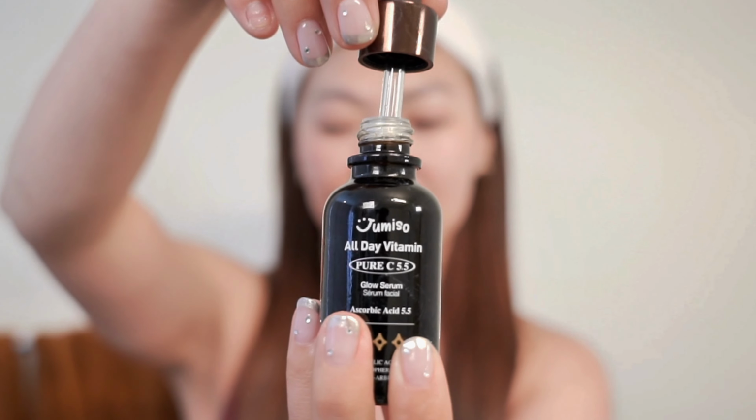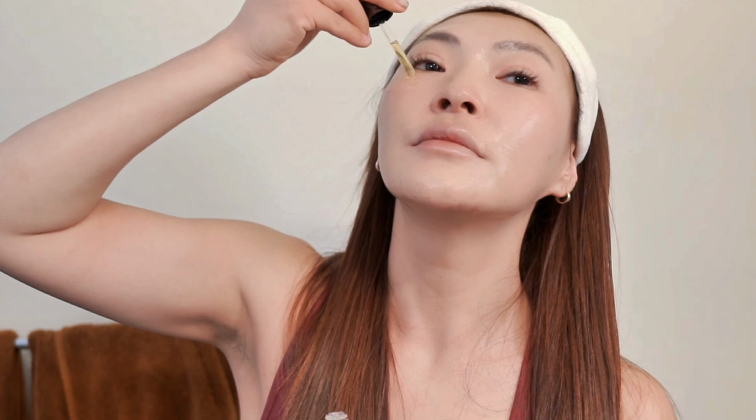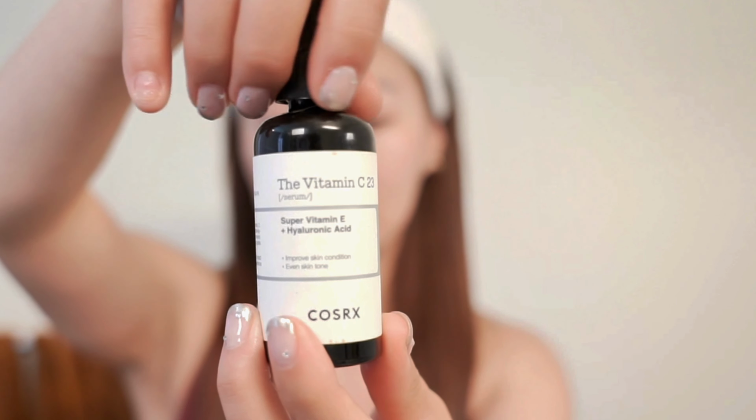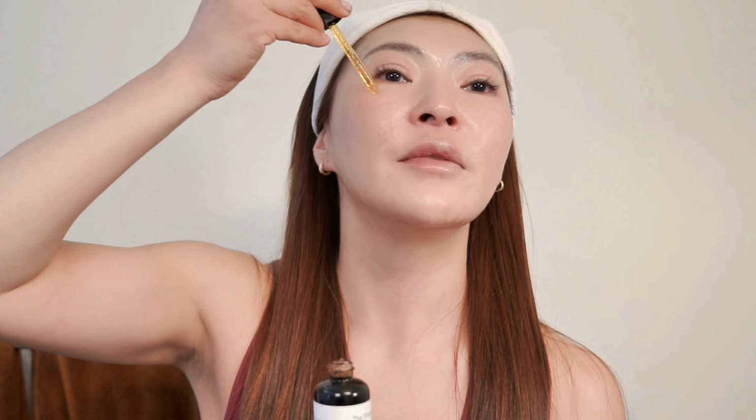For vitamin C, I am obsessed with the Jumiso All Day Vitamin Pure C 5.5 serum. It's made with L-ascorbic acid as well as other ingredients that really help even out your skin tone as well as fade your dark spots. Another one of my favorites is this vitamin C by COSRX. It's 23% L-ascorbic acid, made with vitamin E as well as hyaluronic acid.